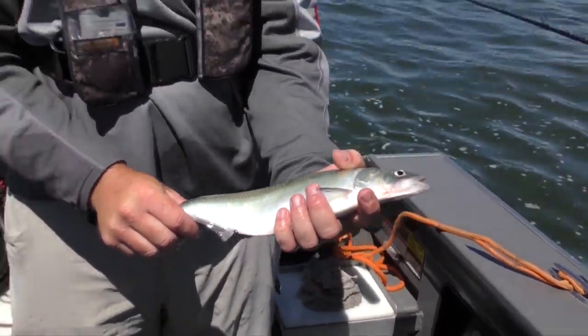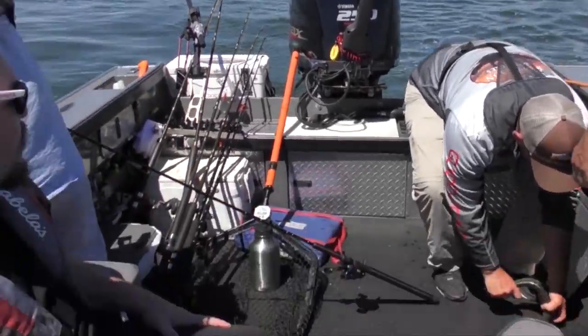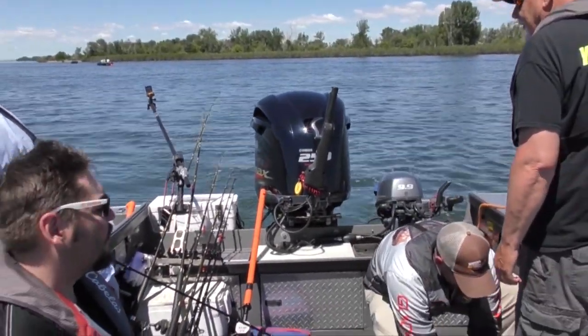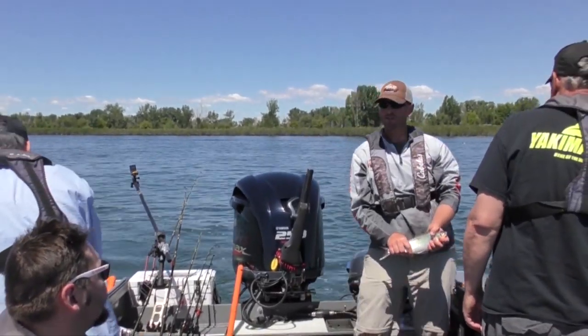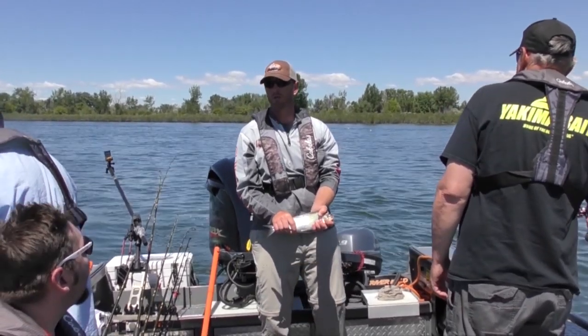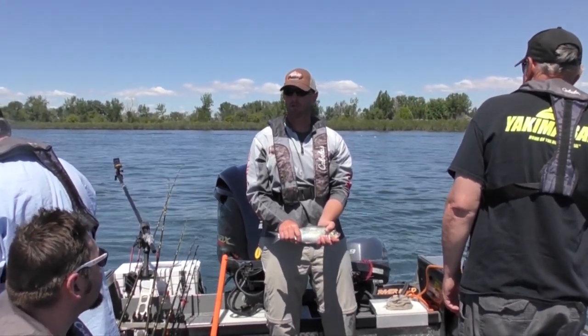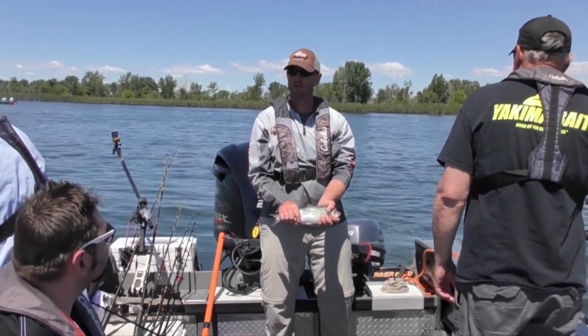Is there any regulations people should be aware of? Jake, can you catch these and use them for bait? Yeah, it's perfectly legal, as long as they're dead. Shad aren't considered a game fish, so we don't even need a license to fish for them. Shad and carp are the two fish that we have in our area here in the Northwest that you can just go and catch all you want.